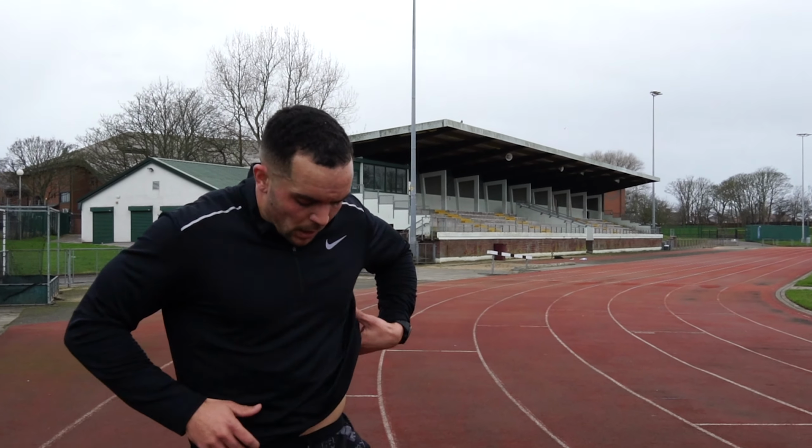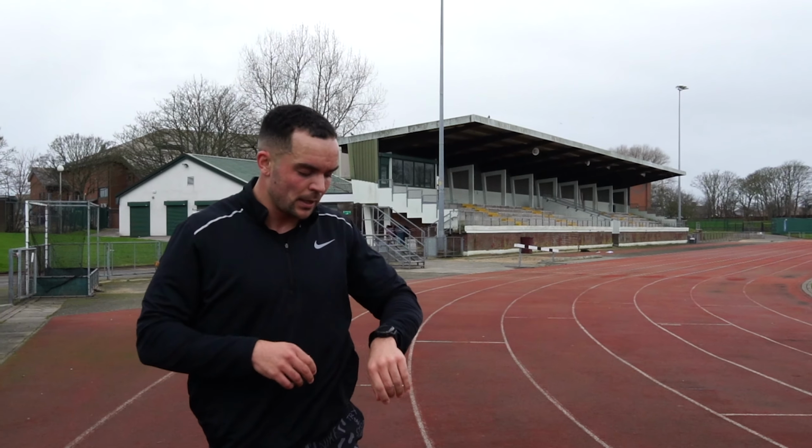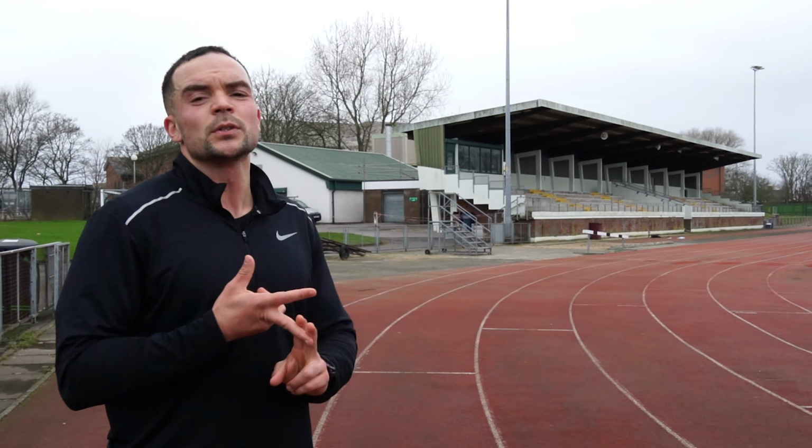Heart rate's about 180 at the minute. Felt alright when I did it, to be fair. I've got the Garmin HRM Pro chest strap, just got that as well. All the gear, but still not much of an idea. But yeah, so that's the last two intervals to go now. It's getting into game time.